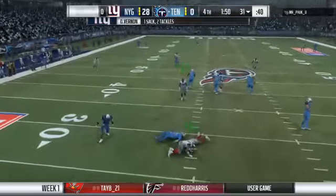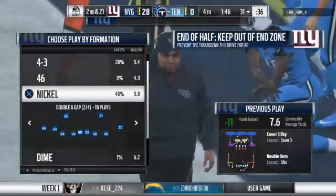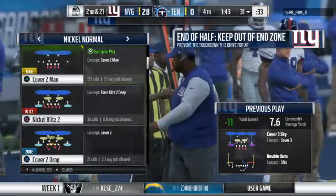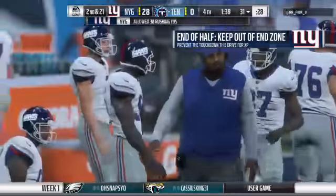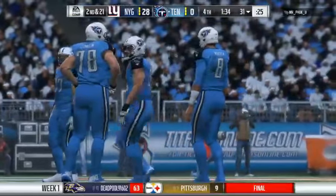And the giant rush gets home as down he goes. Olivier Vernon in there to bury him for a loss of 11. Well, so much for setting the tone of the drive offensively. Giving up a big sack that loses that kind of yardage, not a great start.